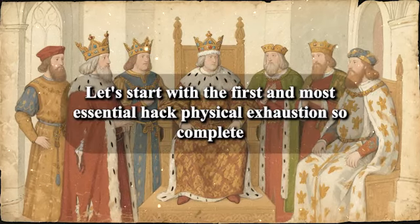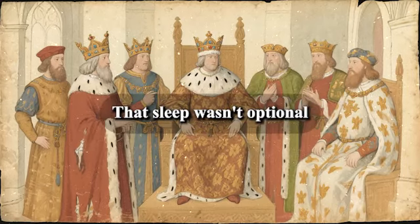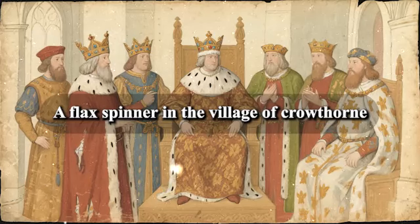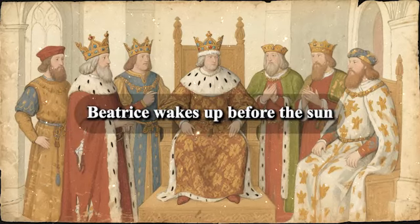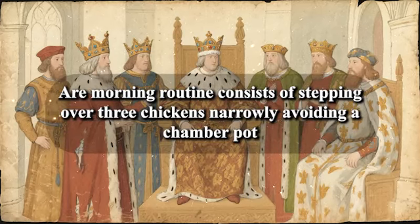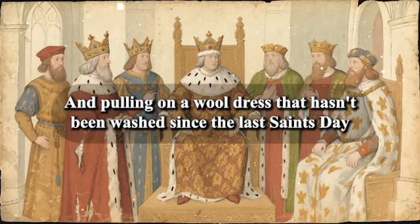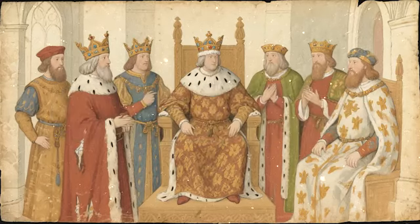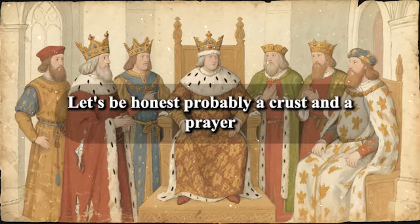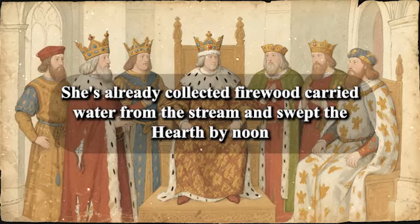Let's start with the first and most essential hack: physical exhaustion so complete that sleep wasn't optional, it was gravitational. Meet Beatrice, a flax spinner in the village of Crowthorne. Beatrice wakes up before the sun because the sun is lazy and she isn't. Her morning routine consists of stepping over 3 chickens, narrowly avoiding a chamber pot, and pulling on a wool dress that hasn't been washed since the last saint's day. Before she's even thought about breakfast, which is, let's be honest, probably a crust and a prayer, she's already collected firewood, carried water from the stream, and swept the hearth.